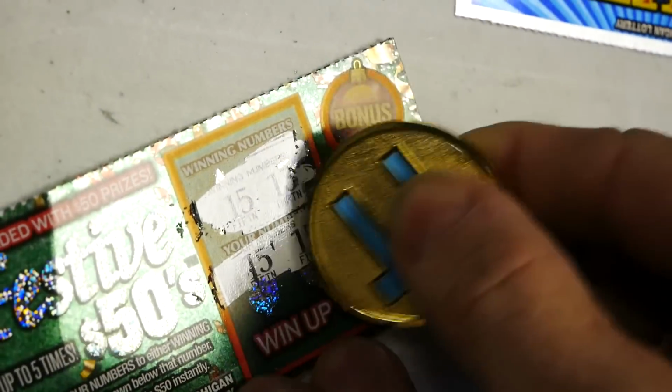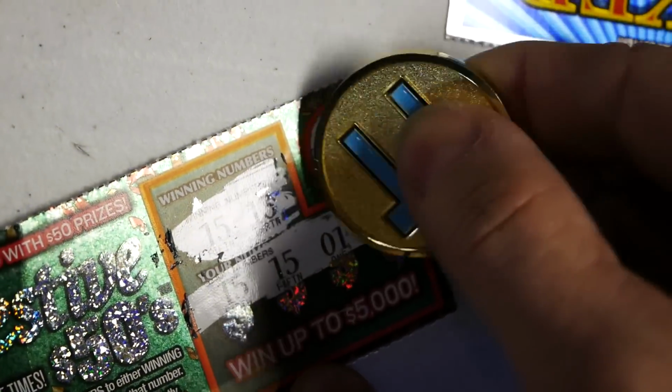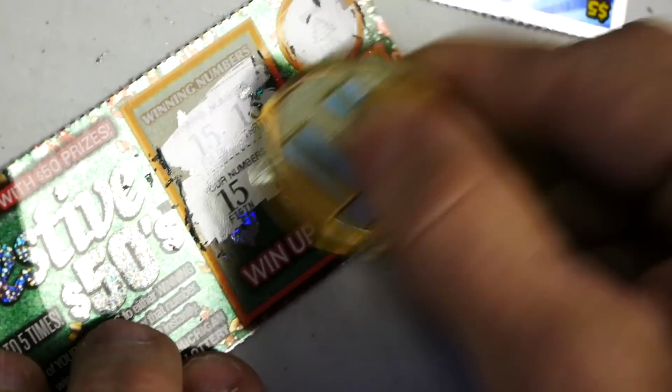Okay. See, there's 15, 10, and wow, 14. At least two bucks. Yeah. And a tree. Nice. See what it is. It could be 10, or 5 and 5. That'd be pretty awesome. That'd be nice. All right, let's see here. What if it's 10? Yeah, $2. Okay. Not bad.